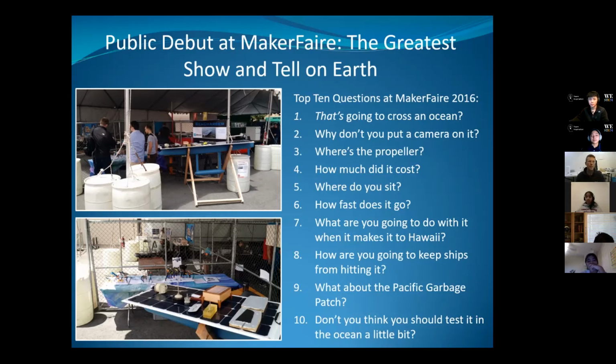Number five, where do you sit? A lot of people didn't get the idea that it was a robotic boat. You don't sit on it at all. Number six, how fast does it go? It can only go about as fast as you can walk, so it's pretty slow. At that pace, it would take about 40 or 50 days to make it to Hawaii. Number seven, what are you going to do with it when it makes it to Hawaii? I didn't have an answer for that because I didn't think it would make it.